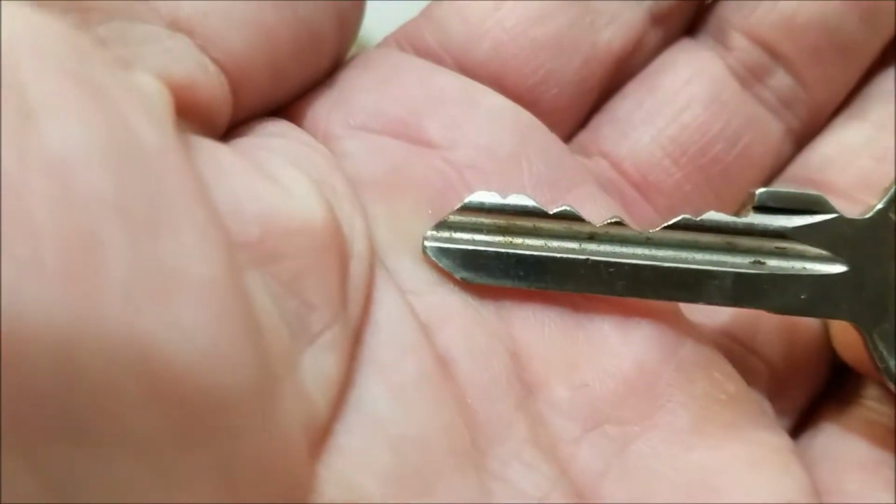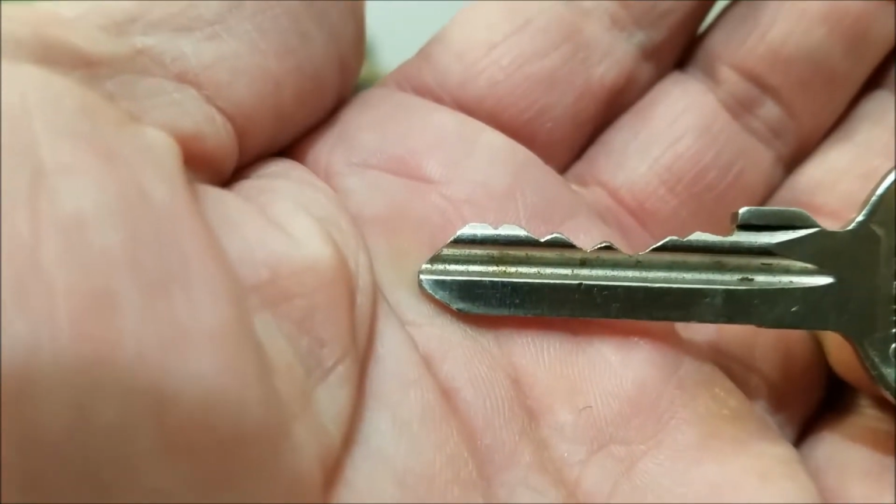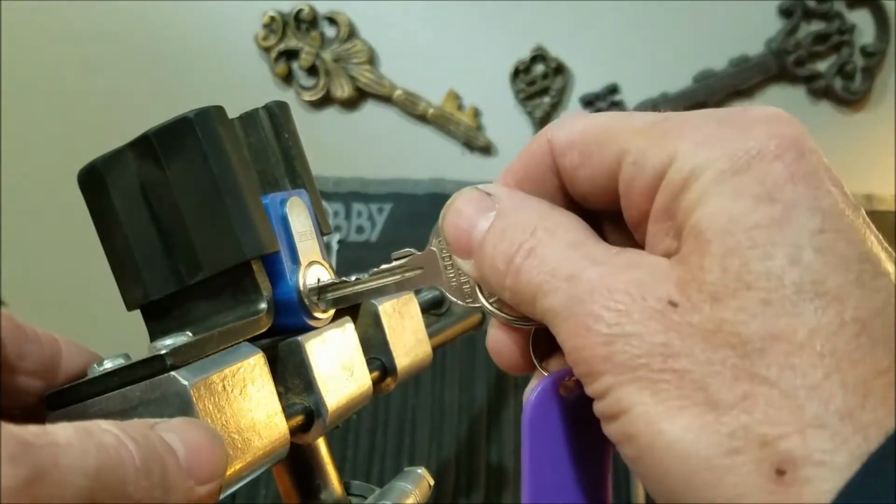That is the bidding on the key. It looks like it's a 5-pin key. 1, 2, 3. Looks like a 5-pinner.